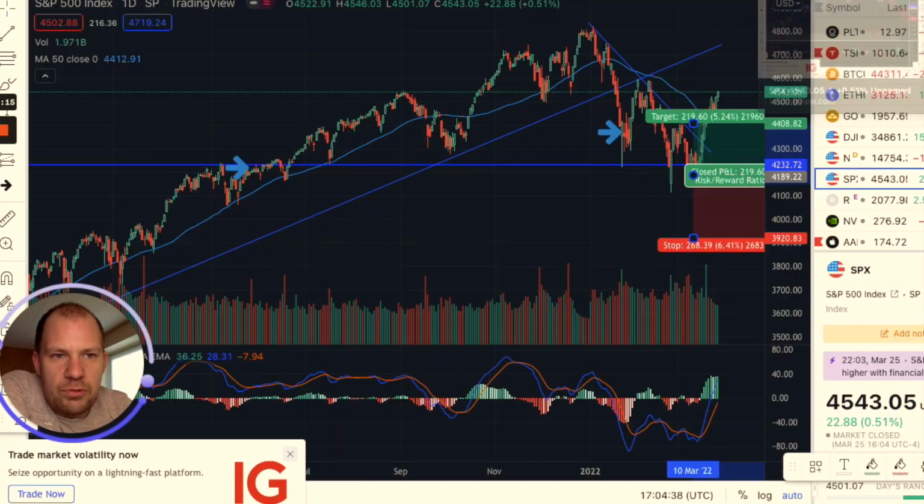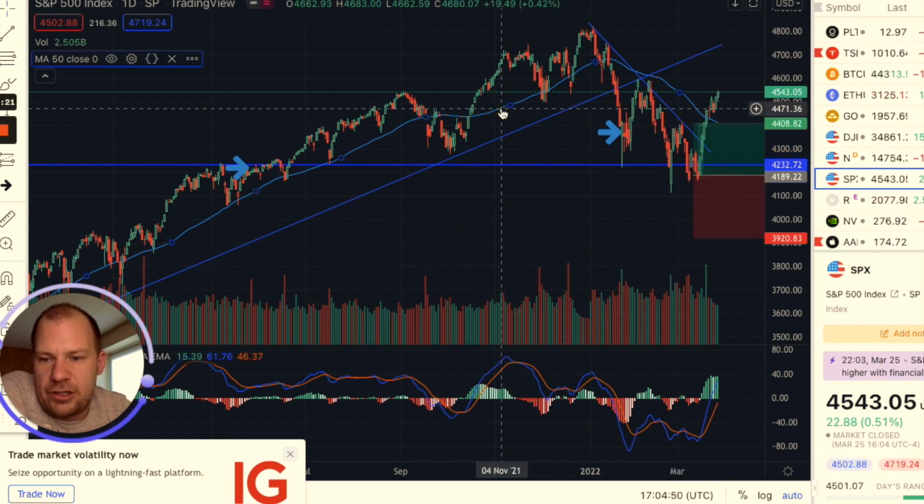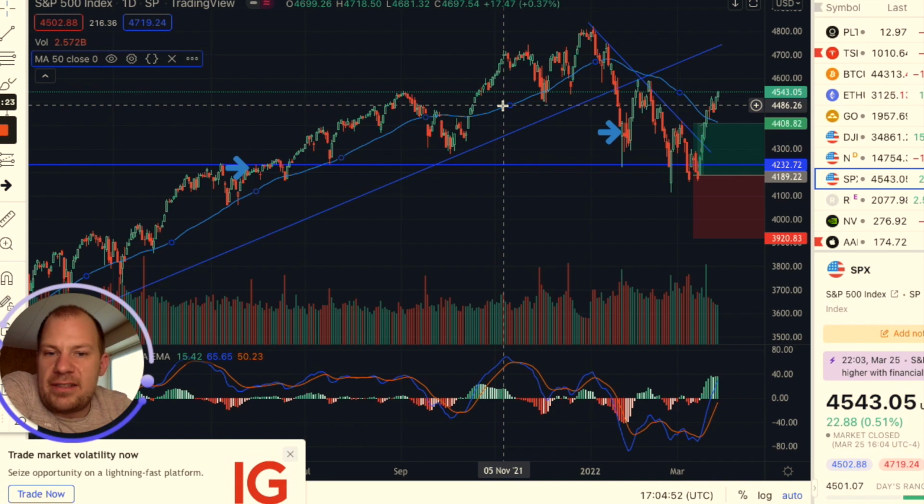So the new rule that I came up with was I put the 50-day moving average on the S&P 500, and whenever the S&P 500 is below this, I don't make new trades, meaning I don't buy new things. I don't close my positions, because I will close the positions if the strategy says that I should close them. But if I close the position, I'm not going to open a new technical position, right?